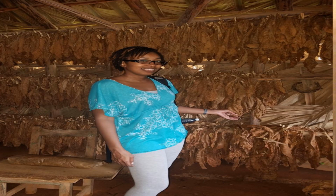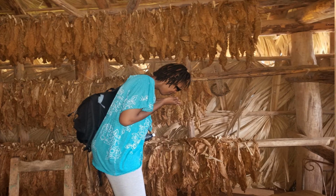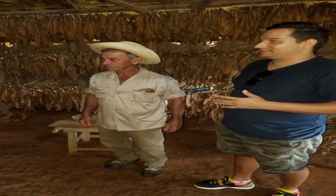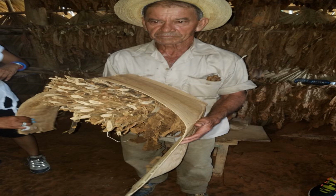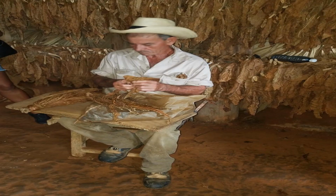And Vinales is also where you get to visit the tobacco plantation. And so this is the plantation where the farms actually grow the tobacco. They roll the tobacco to make the leaf into Cuban cigars before they send it to the factory to be tightened up, labeled, packaged, and then sold in stores. So we were able to actually sample and roll Cuban cigars. So that was fun.